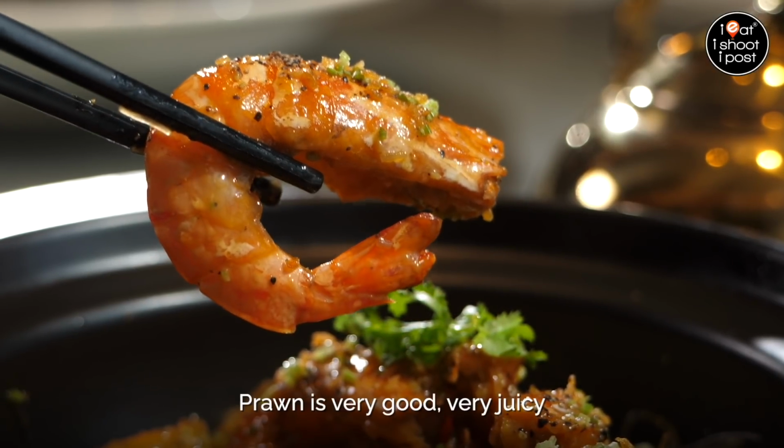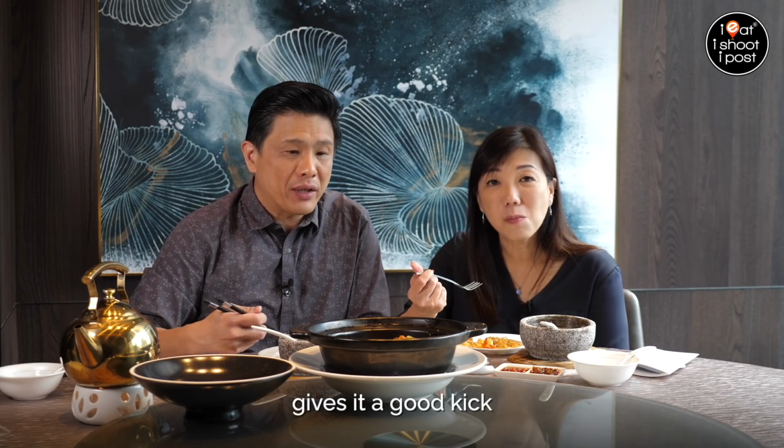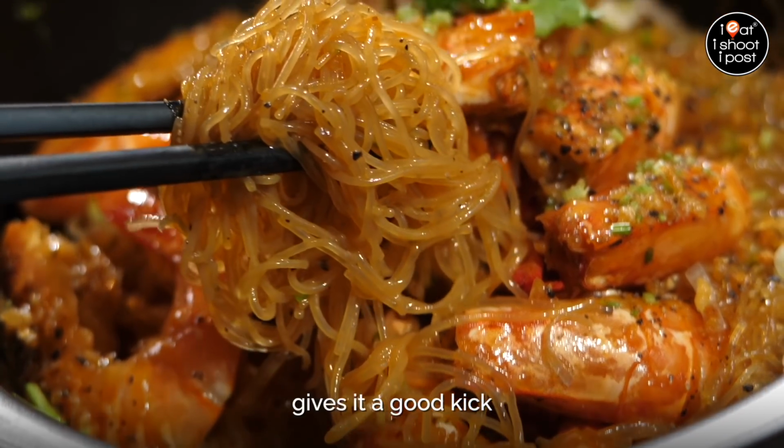Prawn's very good, it's very juicy. I think it's a really good combination. And I think the pepper really gives it a good kick.